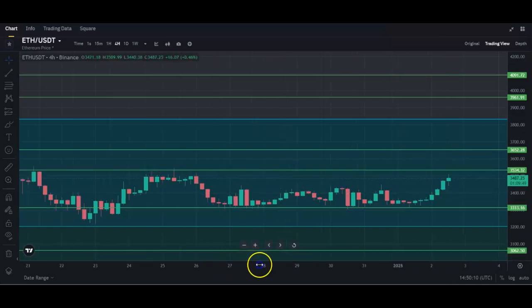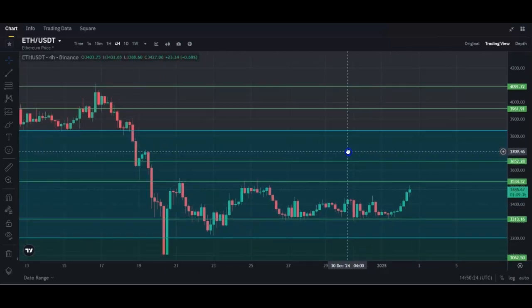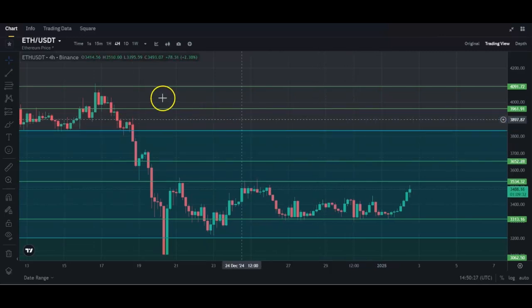It really needs to take it out, guys, because we have been stuck here since we fell through on the 19th of December. So we are about 2 weeks down here at this level, just kind of consolidating. But yeah, it needs to really go up if we want to see the alts really start to run.